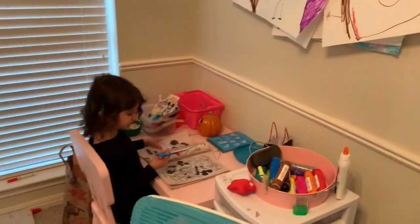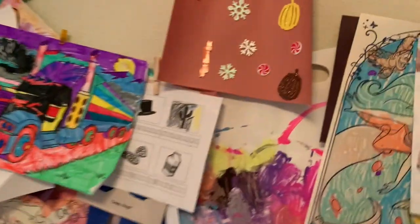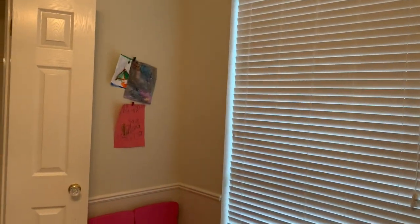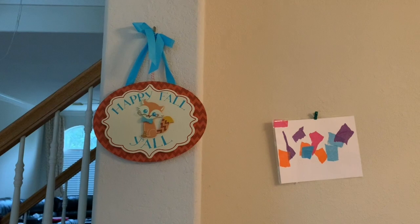You're just working on art so good. So I give her these, and then she can cut them out or do what she wants with them. And sometimes we hang a few of them up, like that one she hung up the other day. And then she's got art over there, and then art over there as well. And then I put the Happy Fall sign here. We don't have a hook on the door, so I've just been hanging things here.